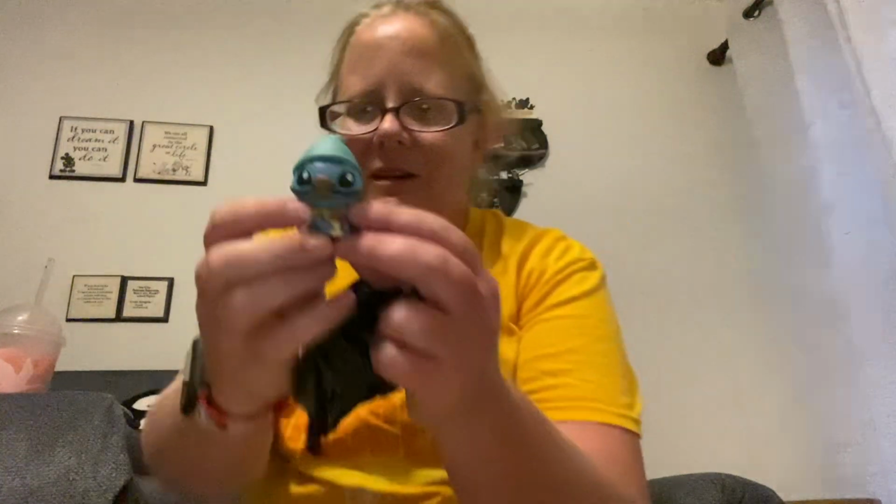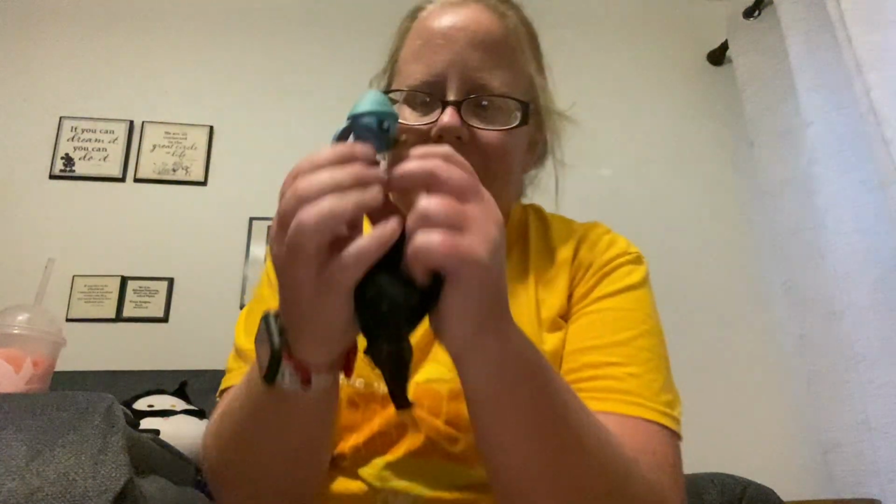Oh, yay! So I got him in the open box, but I don't care because I didn't get him in the mystery one yet. So it's, oh my god, Gus Gus. He's so cute. Come on, one of the rare ones. So Gus Gus is rare. He's 1 out of 12. The common ones are Cheshire Cat, Simba, Sebastian, and the Beast.